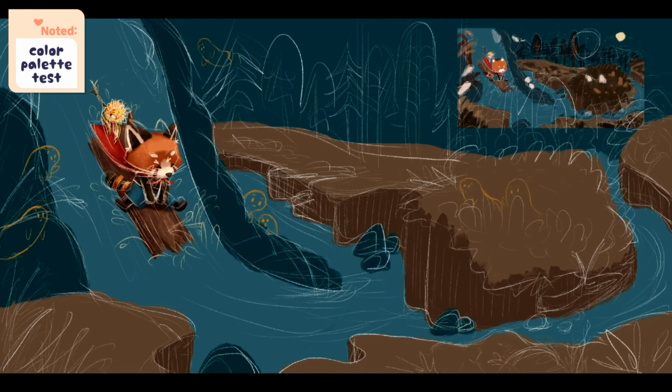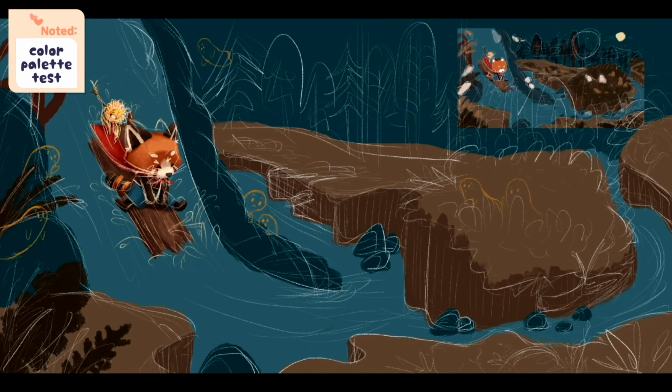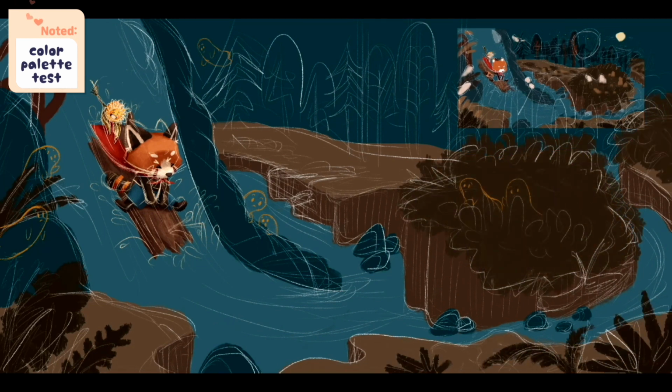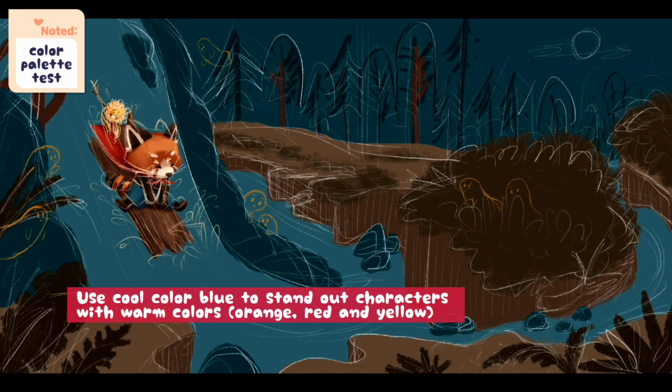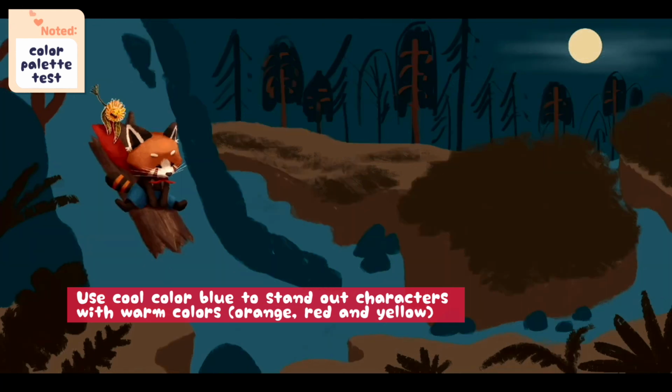Now we are back to the story picture. Usually I will try some different color palettes for a better result before going to details. For this story, it happens at night, and the atmosphere is full of mystery. So I picked some cool colors like blue to make the characters, which are mainly warm colors, stand out. By the way, this is just a beginning version. We will change and add a lot of details later.